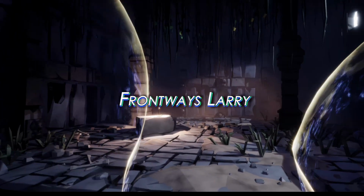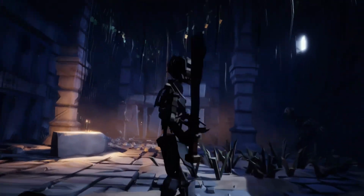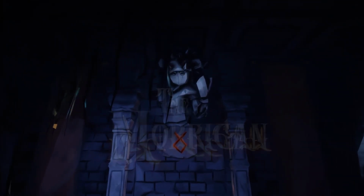Sorry. Oh, okay. Alright, so I love D&D. Just like tons of others, I picked up the hobby during the lockdowns, and now it's a lifelong addiction. That said, the tabletop or digital D&D experience sometimes leaves you wanting more. Sometimes you really want to be in these worlds, not just imagine that you're there. Well, thanks to virtual reality, that's actually kind of possible.